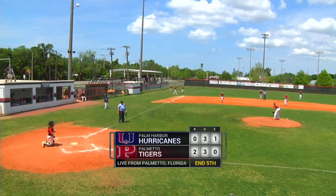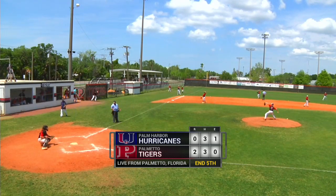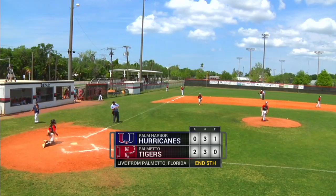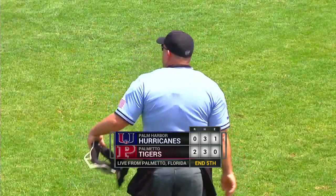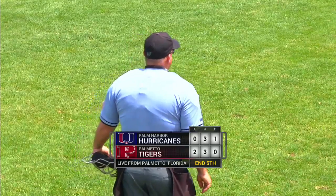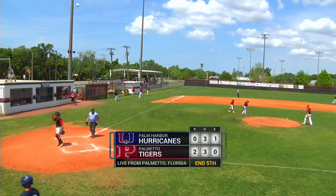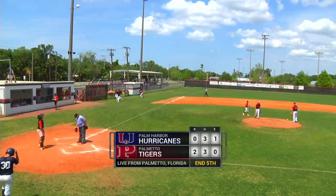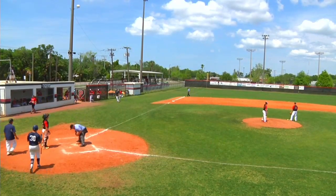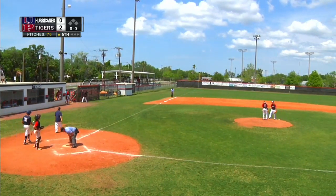So far in this contest, Trace showing his usual excellent control and command of his pitches. In fact, in the last inning, they opened up the book a little bit and attempted a few more backdoor pitches on Palm Harbor, which I think was a good strategy given that these guys have seen Trace for a couple of innings. But in any event, Trace doing an excellent job as usual.